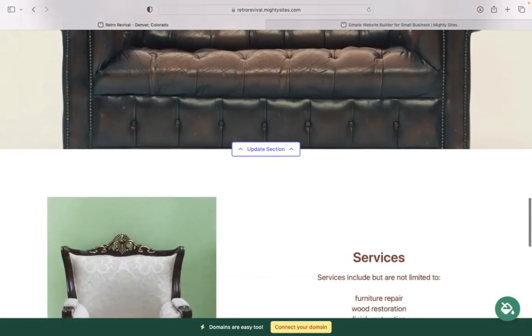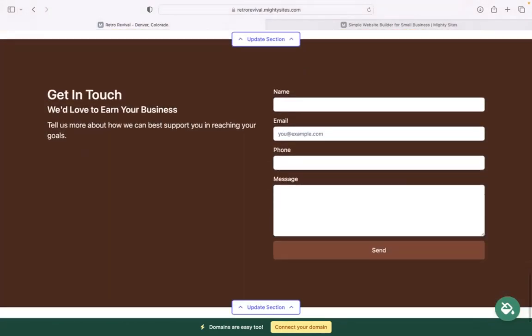In the last section at the bottom, we have a lead generation form where your customers can easily reach out to you, keep track of all your leads in your Mighty dashboard.